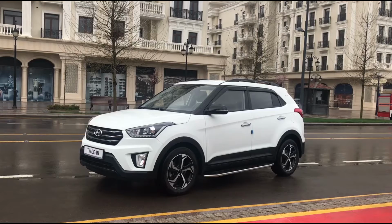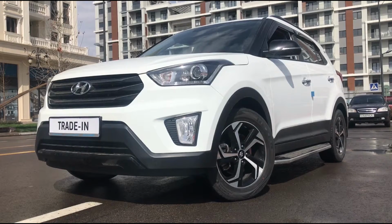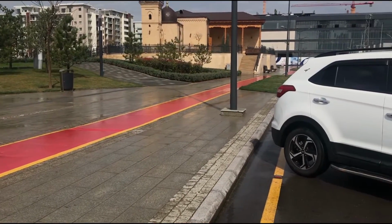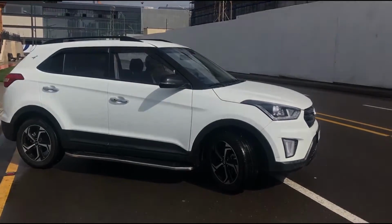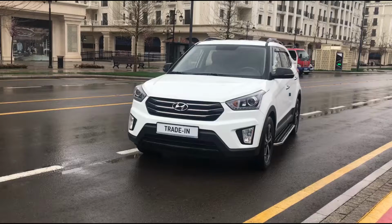I think this is the first good Hyundai that the US never got. This small and cute creature was developed for developing countries. Hyundai Creta is very popular in India and ex-Soviet Union countries. Here in Uzbekistan, we love it because it is cheap, reliable and very simple to use.